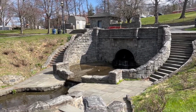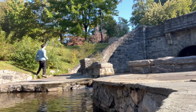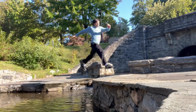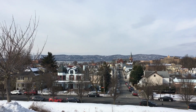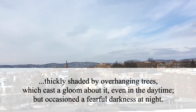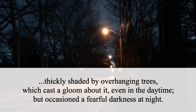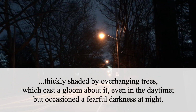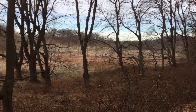And the brook running right through it is now called the Andre Brook, and it actually forms the village line between Tarrytown and Sleepy Hollow for a while. Nowadays, the brook flows underground for most of its course, but it reappears right at the Tarrytown waterfront. And one last thing before we move on, the legend talks about this area being thickly shaded by overhanging trees, which cast a gloom about it, even in the daytime, but occasioned a fearful darkness at night. Sounds like the type of thing you'd see in a legend like this, except these are actually real.